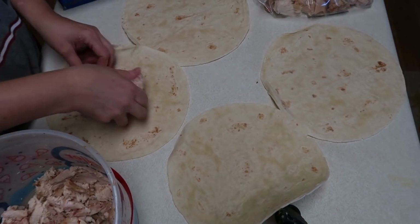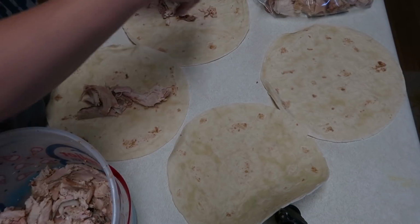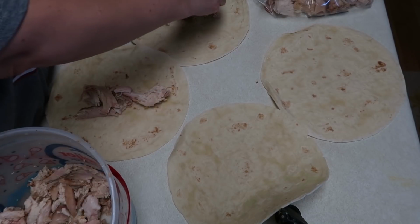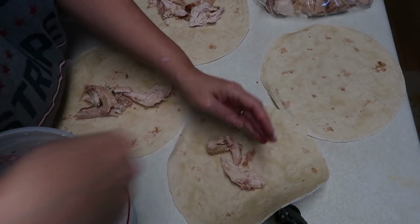So I'm just doing the chicken and the cheese, and I'm going to roll these up and put these in a baggie in the freezer. And I will send a couple of those with Charles and a couple with William for their lunches.